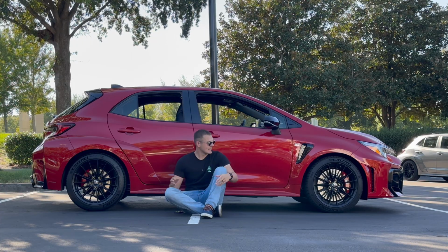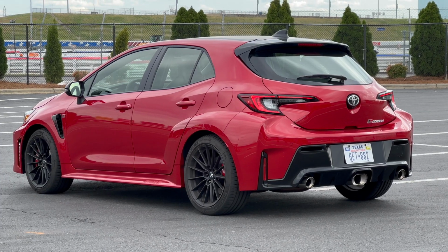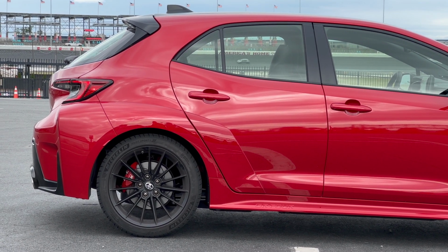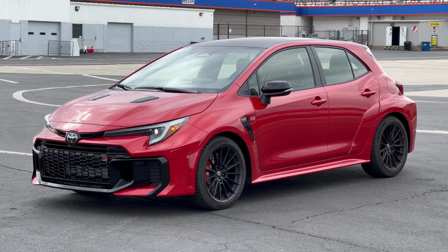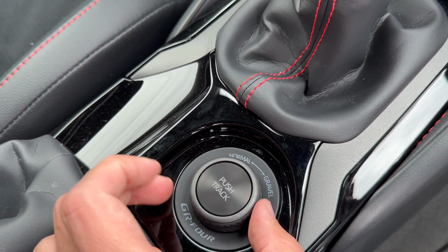And then of course, how could we not talk about the GR4 all-wheel drive system? Now, all-wheel drive is standard and it has 3 different torque maps. The all-wheel drive system is really sophisticated, and now it has that cooling duct that it needed from the jump. It is a software-based system, so it does minimize that parasitic loss, so you get the most power out of the engine possible. But like I said, there's 3 different ways that you can split torque: normal, gravel, and track.